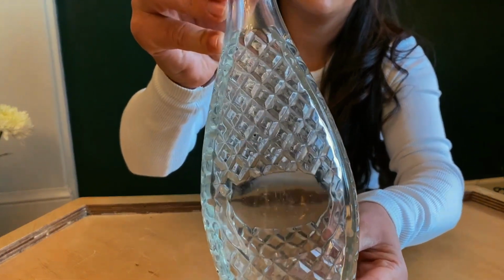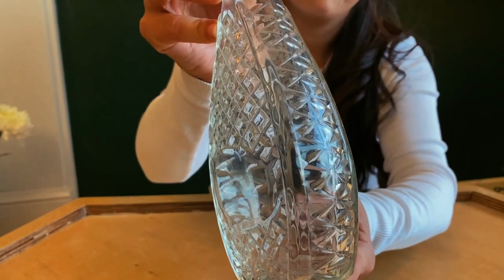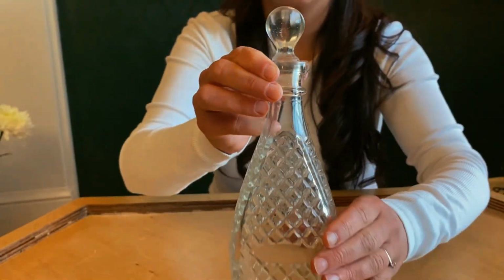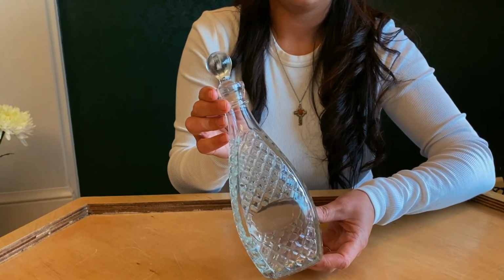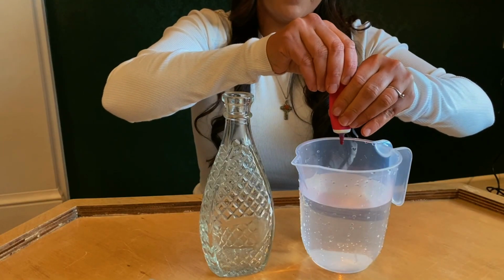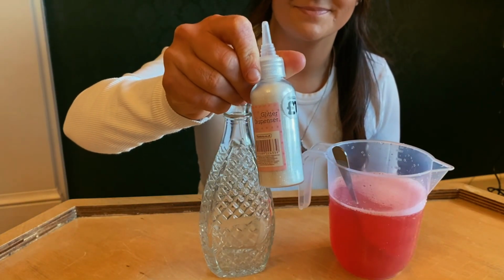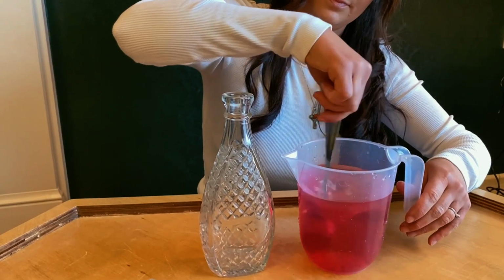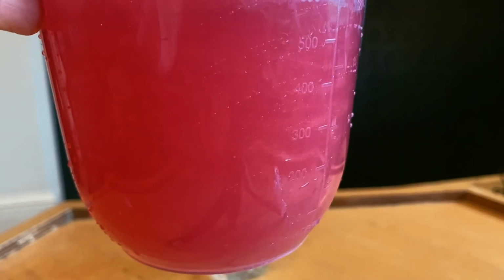I bought this glass decanter bottle originally to make a witch's potion at Halloween time, but at the last minute I had an idea. Instead of making a witch's potion, what about we made a fairy potion? I added some pink food colouring, gold metallic paint and some white sparkly glitter to a jug of water, and I stirred for a very long time in order to get this beautiful shimmery effect potion.